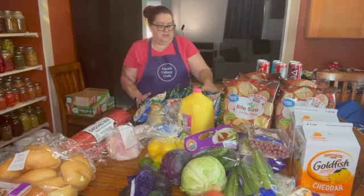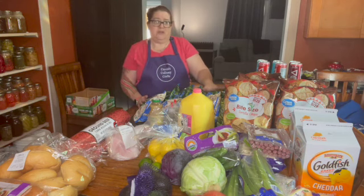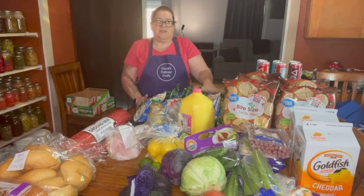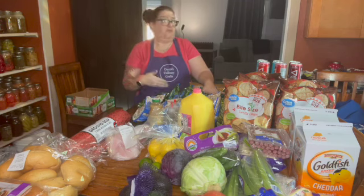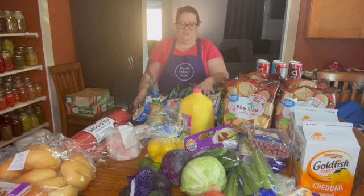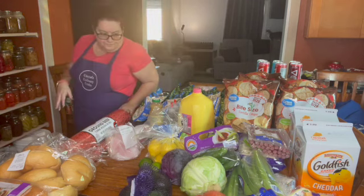Broccoli is a favorite in this house for everybody, including my granddaughter, with the exception of my husband. My husband absolutely despises broccoli, but everybody else loves broccoli. So broccoli is something I always do have to get. Now when I make us broccoli, I will make my husband cauliflower because he won't eat broccoli. But we all like cauliflower as well. So I went ahead and got broccoli and cauliflower.